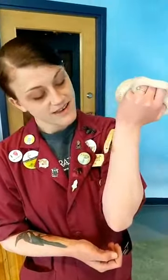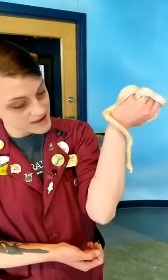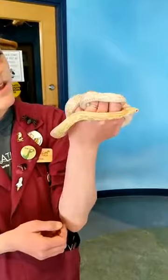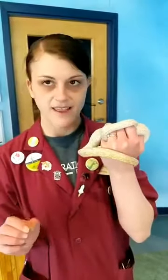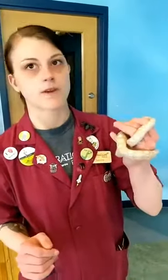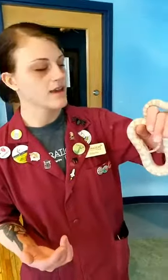So now that I'm looking a little more closely at him, his color looks different than Cream did. Cream was a snowcorn or an albino. Yeah, so Cream's color was completely washed out. You could see a little bit of pink on him and a slight banding, but he was almost entirely white, which nowadays you would call a snow or a blizzard corn snake.